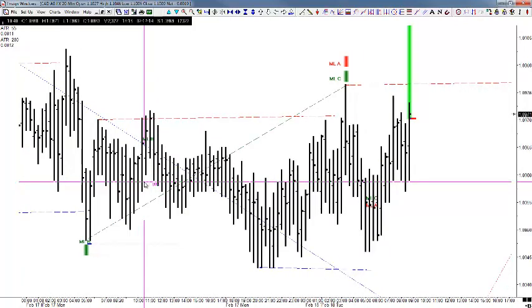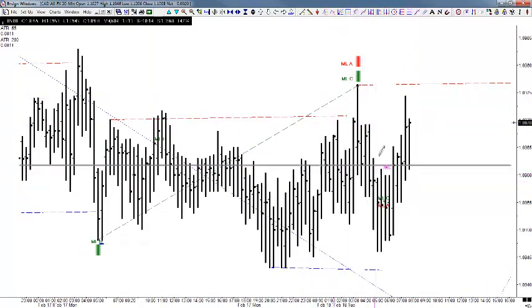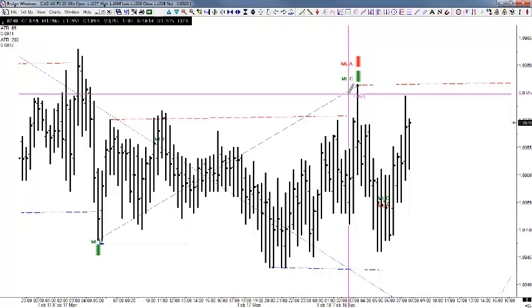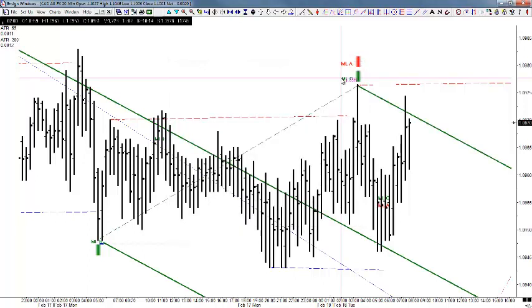I should have the median line in here somewhere. I dropped the ball. I got C, so I should be drawing. Now we've got a median line. Just because you have a median line does not mean that you have to trade. You can trade. There's nothing wrong with trading. But you don't have to trade. Let's look at this median line.